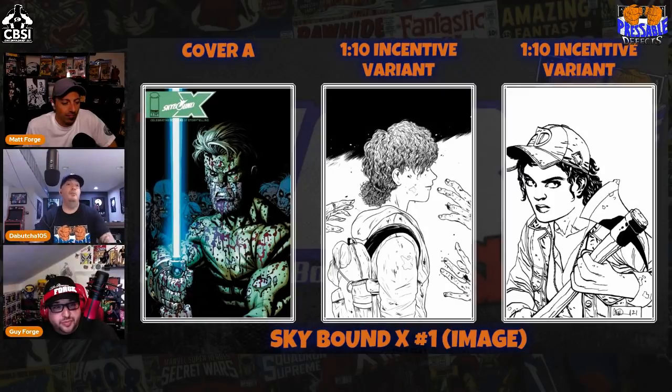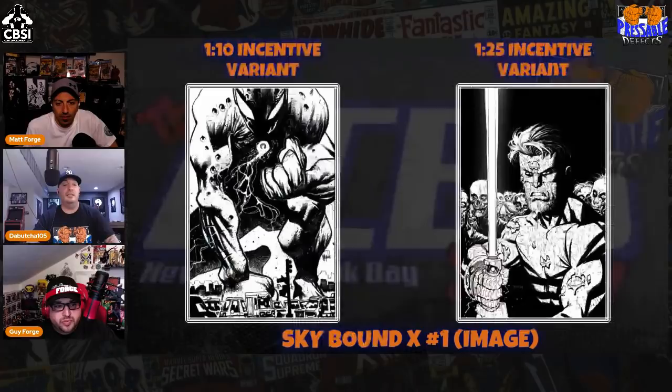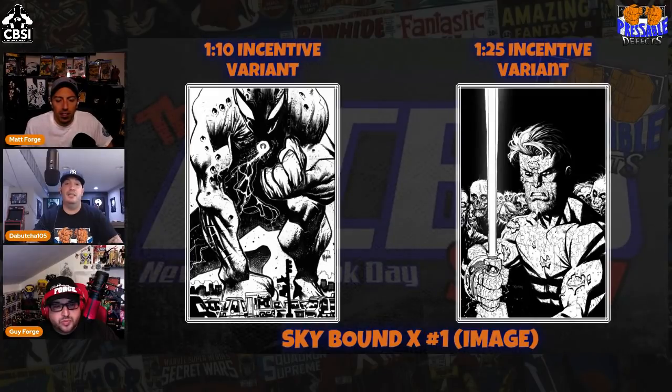Yeah, guys, Skybound X number 1 from Robert Kirkman and Ryan Ottley. Like Guy said, it's the first appearance of Clementine. She first appeared in those Telltale Walking Dead games. The 1 in 10 might be the cover to grab, first appearance, first cover appearance. And this is an anthology of all different Walking Dead stories. It's going to be a 5-issue limited series celebrating the 10-year anniversary of Skybound. Some nice covers there. Bunch of 1 in 10s.